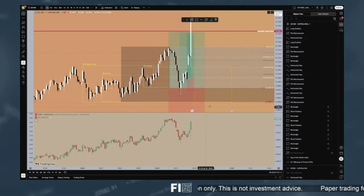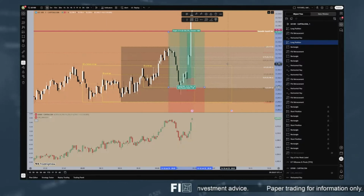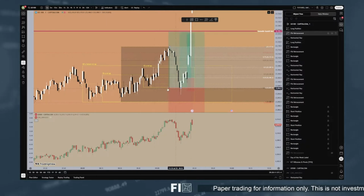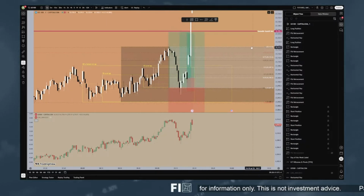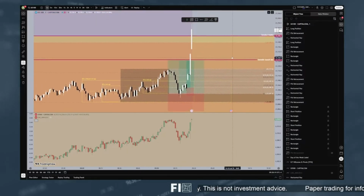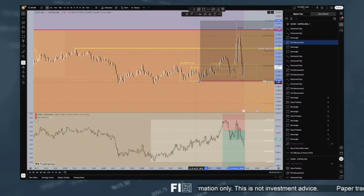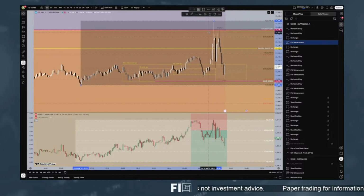So you would have had 2 entries here, turtle soup, right? And then reaccumulation here based on the 25%, using candle bodies as SMT. So that's interesting, you know? And look at how high it's going. To go higher, we should be anchoring ourselves from this low to this high.